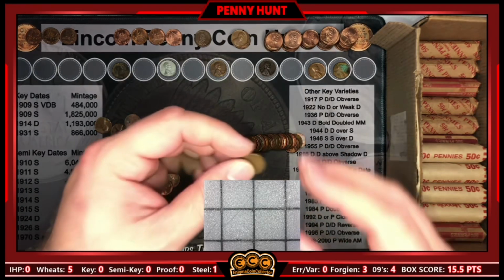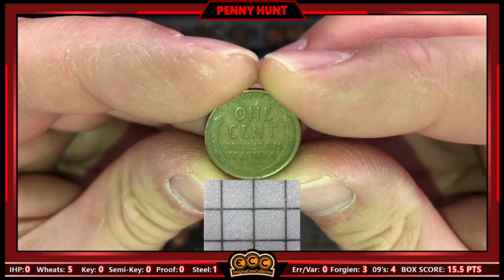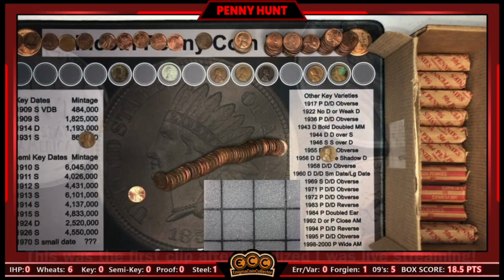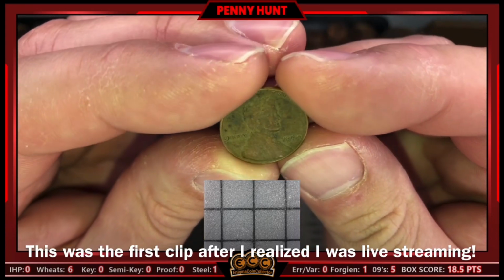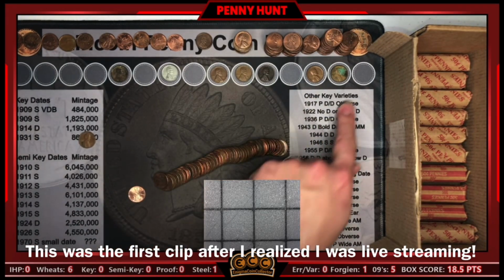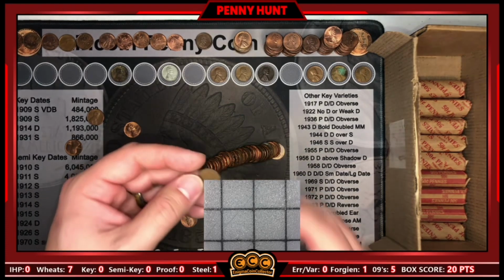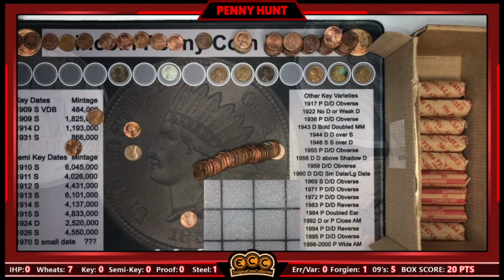Roll 25, and we're finally going to get our 6th wheat cent. And this one is going to be a 1952 out of Denver. All right, this is roll 39, and we've got our next wheat cent finally. It's a 1958 out of Philly, and that's going to bring us to 7 wheats on the box, not counting the steel cent. And we've got our 6th Canadian of the box. It's a 1989 from Canada.